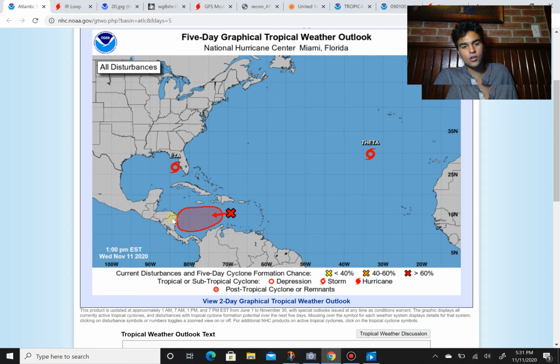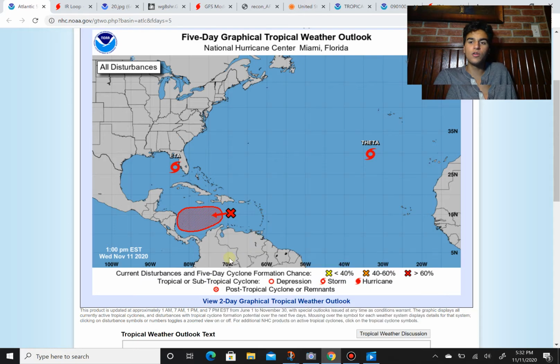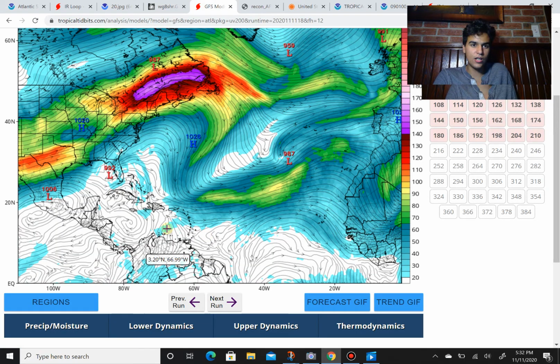Nicaragua obviously got the worst hit, and Honduras and Guatemala just got hit hard by this, because this moved slowly over the islands and then turned northward to Florida. So that's definitely a major worry. And what's even more unfortunate is that based off what the computer models are saying, they are expecting this to strengthen into not just a tropical storm, but potentially a hurricane again.